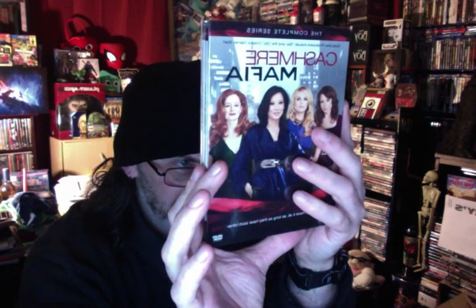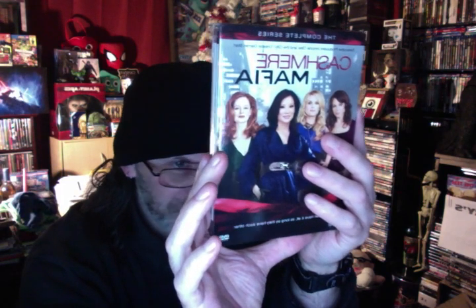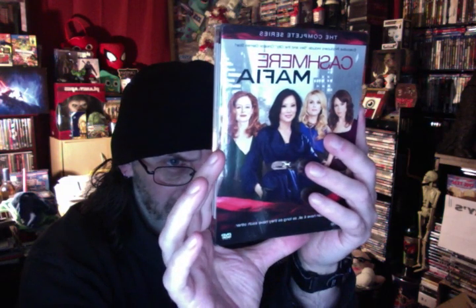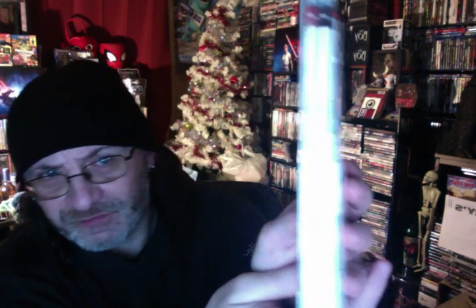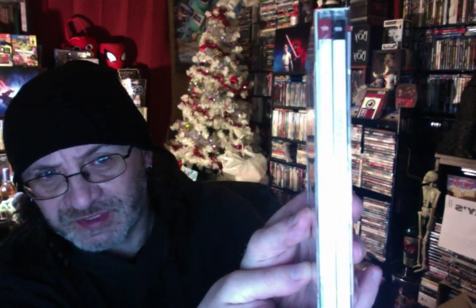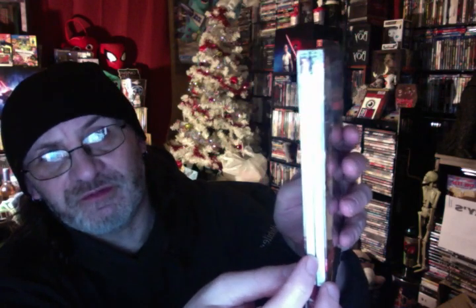It's on 2 discs. It has almost 300 minutes of airtime. It's color, of course, 5.1. Chinese, Korean, and Thai subtitles. And then it comes on these little plastic cases. Sometimes Big Lots will sell them individually like that, but that's Cashmere Mafia. And like I said, that one's definitely up for a trade because I don't really get into that too much. I'd rather have a horror title or something, or sci-fi.